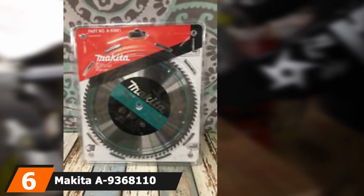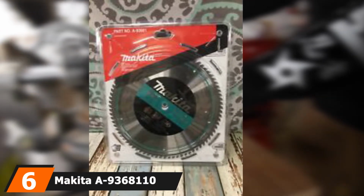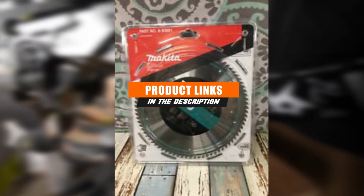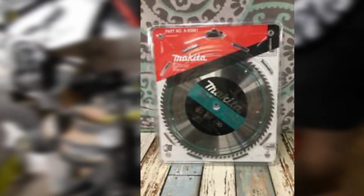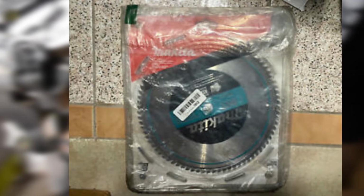The number 6 position is held by Makita A-93681 10 inch miter saw blade. This Makita is a 10-inch blade, so it is slightly smaller than some on the list. It means it will decrease the depth that you can cut, but if you intend on sawing through thinner material, this won't be a problem.